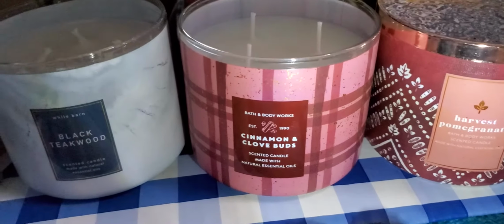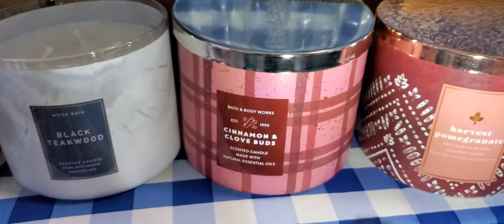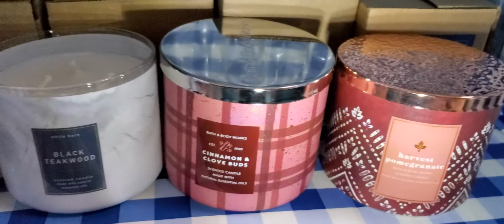So these are the first three candles that I got. Black teakwood, cinnamon and clove buds, and harvest pomegranate. This is what they look like.